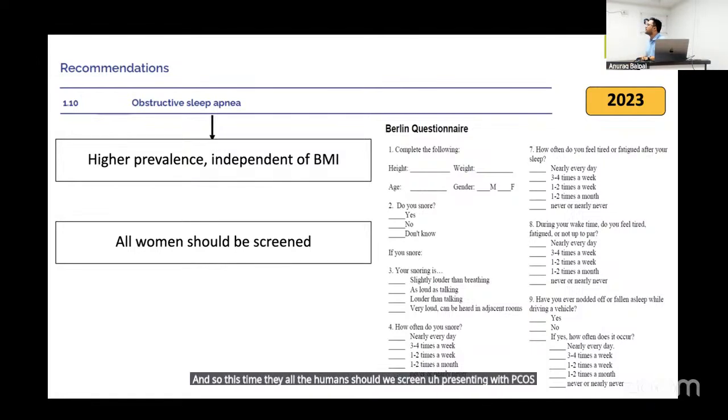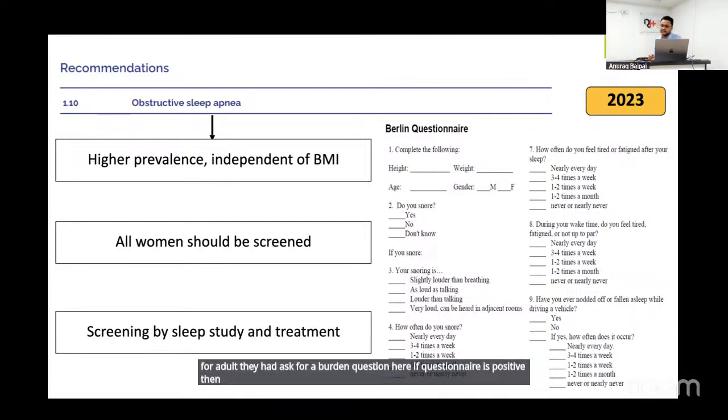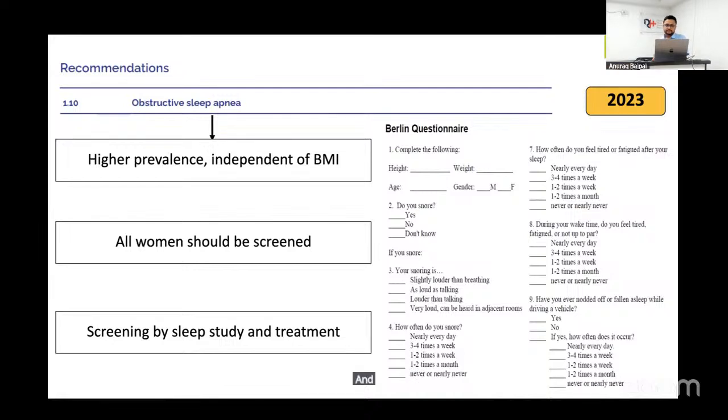For adults, they had asked for a Berlin questionnaire. If the questionnaire is positive, then we can go for the sleep study, followed by treatment.